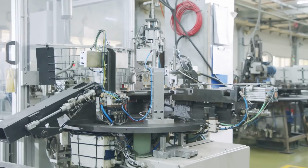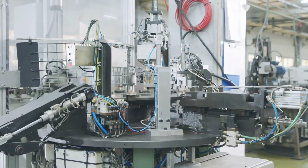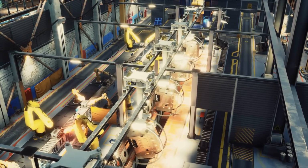So yeah, just talking about creating an automated manufacturing plant gives me huge amounts of anxiety because of how complicated it can be. It's extremely costly. It requires a huge amount of initial capital investment and then continued investment so that the factory can continue to upgrade its machinery to accommodate future designs.